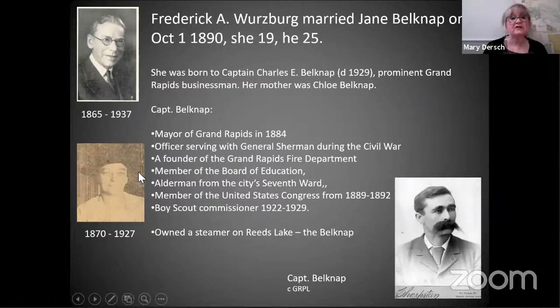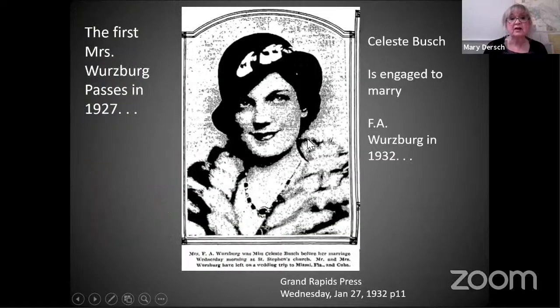And this is a picture of Frederick A. And this is a picture of his first wife. His first wife, Chloe Belk, was actually the daughter of Captain Belknap. And she died, and Belknap actually had a steamboat on Reed's Lake. So that's a whole other history we're not getting into now. She did pass away in '27. Have no fear. He was very involved in local music in Ramona Park and the theater.